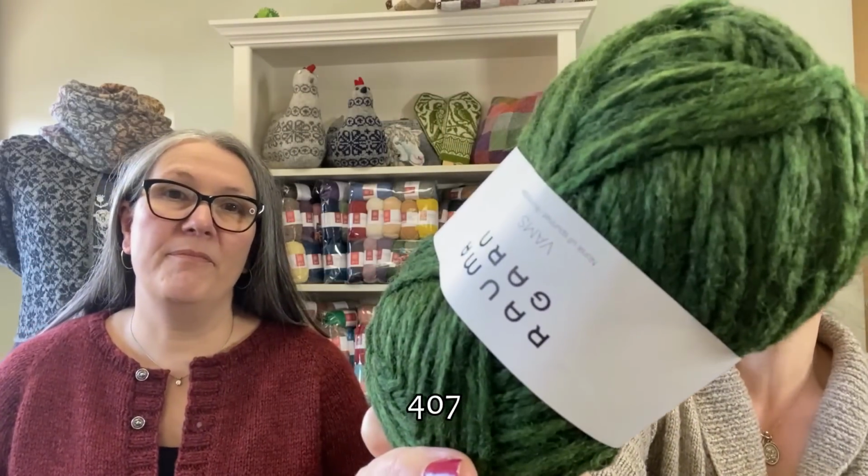This one's green though, for sure. That's very 407 green. Very nice. I like this green. So that's it. We've got 12 colors set up that you can just buy right off the shelf as a kit. If you want a color that's not here but that we have, we will make that a kit for you, just like we do with the vanilla sweater.